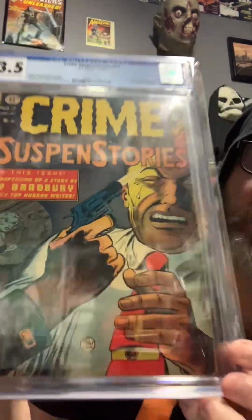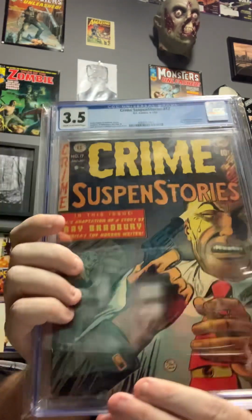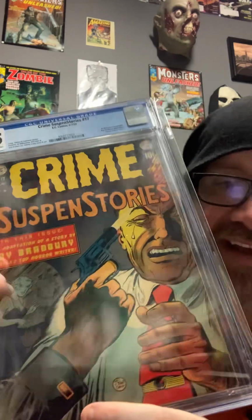Love this book. Classic book. This is a 3.5 from 53 Blue Label. And this is my 4th favorite book I got this year. And hopefully I will have it forever.